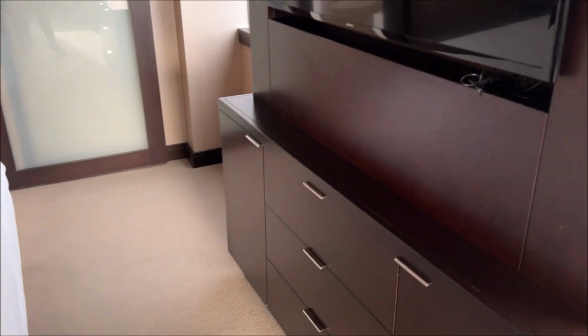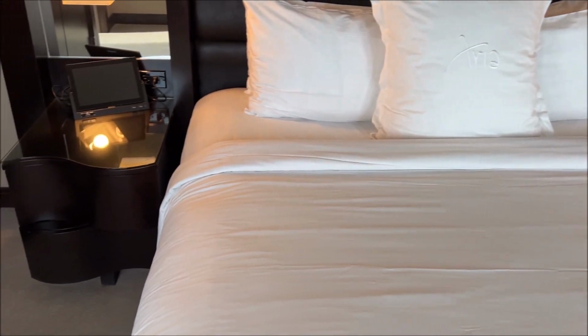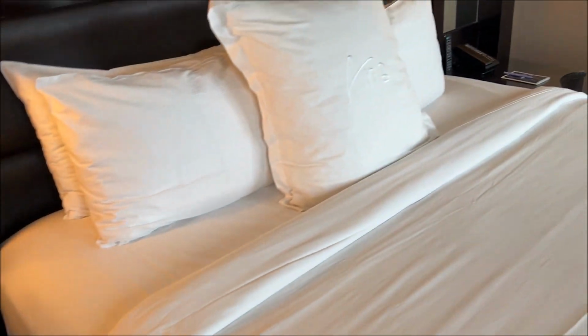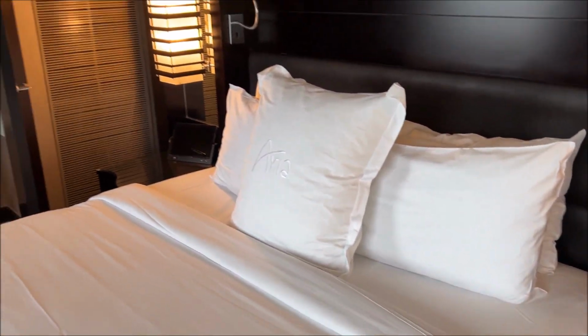There is a nice big television set on the wall once again, but I think it's pretty standard in a lot of hotel rooms these days. The bed is incredibly comfortable, and in here we have plenty of storage space. And over on the right hand side we have the safe. Not a fan of these safes. I've said it before, I'm just not a fan of wall safes at all. Coming around here, you can see the standard pen and paper, television remote, lots of pillows.